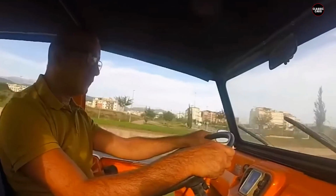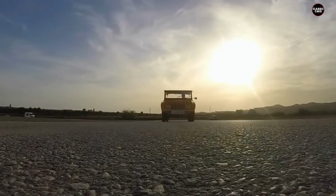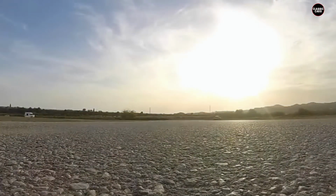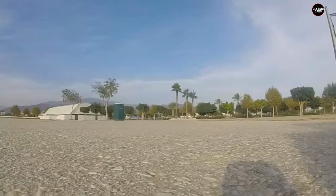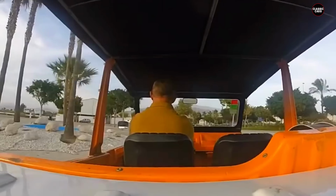The bright, bold colors available for the Méhari, everything from sunshine yellow to vibrant orange and mint green, only added to the impression that it was more of a beach toy than a serious vehicle. The body's minimalistic design, with its angular lines and exposed framework, emphasized the car's simple, almost utilitarian nature, giving it a quirky charm that won over many.